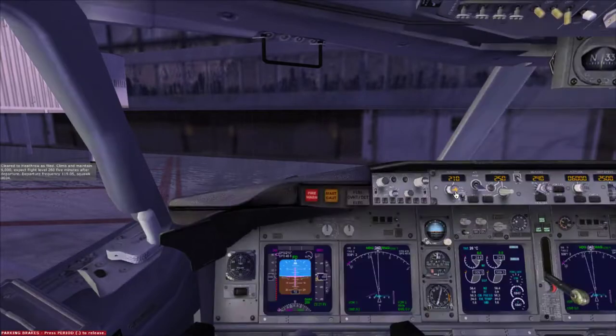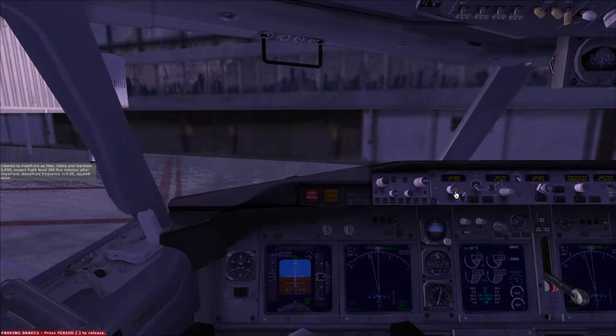Clear to Heathrow as filed. Climb and maintain 6000. Expect flight level 260, 5 minutes after departure. Departure frequency 119.05, squawk 0034. World Travel 293, read back correct. Expect runway 24 and contact ground on 121.7 when ready to taxi. We'll expect 24 and contact ground.